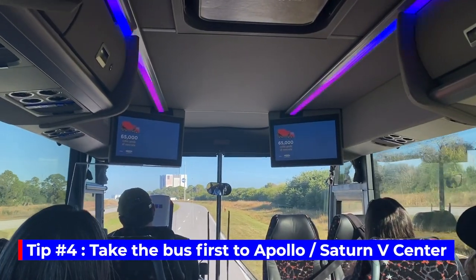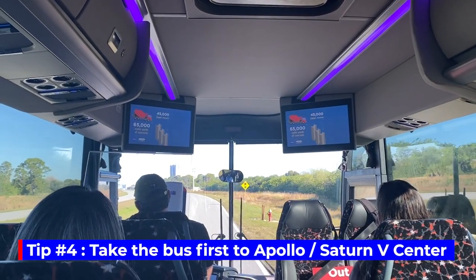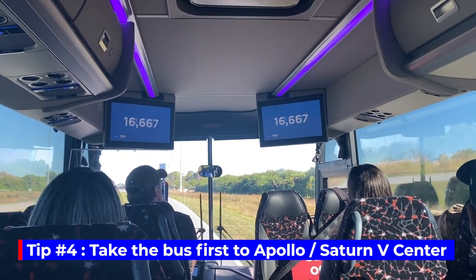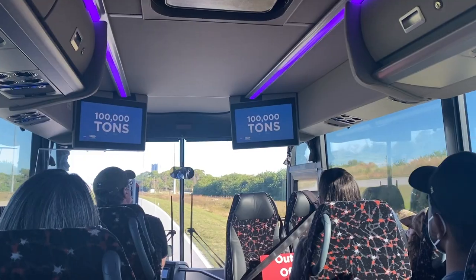It's just not possible to see everything in one day. So the first stop should always be the bus tour. The bus tour will take you to the Saturn V Center, and that's the only way to go to the Saturn V Center, and you don't want to miss it. So on your itinerary, you better take the bus tour first.